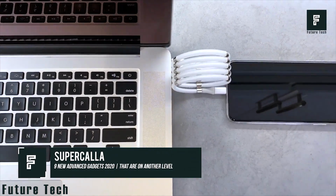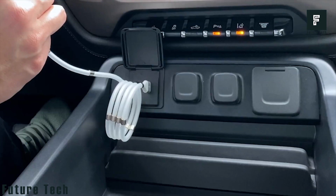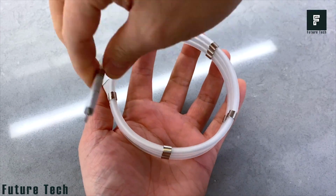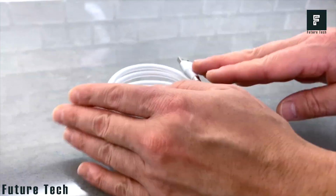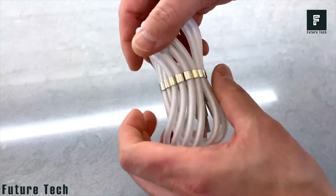2. SuperCalla. We have all struggled with charging cables at some point in our lives. They can be difficult to manage and often get kinked or tied up around nearby objects. SuperCalla aims to prevent this with a one-of-a-kind magnetic charging cable to solve all of your problems.